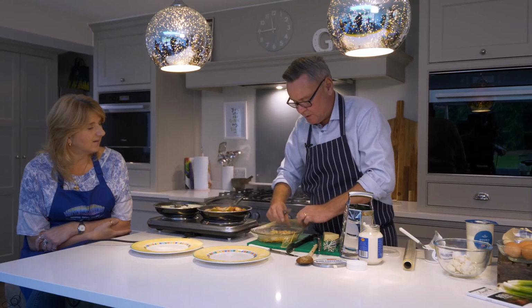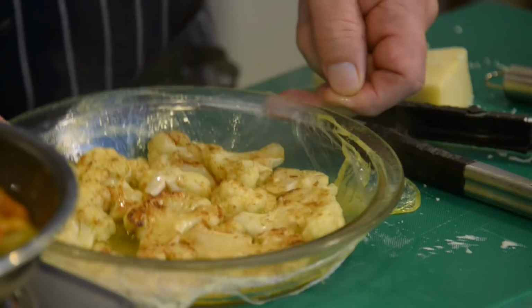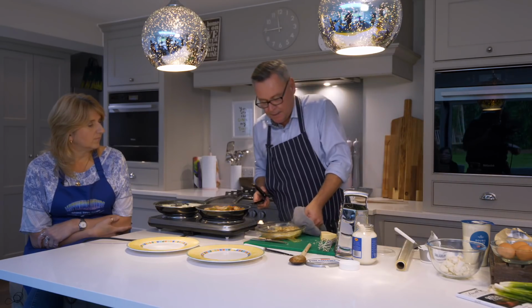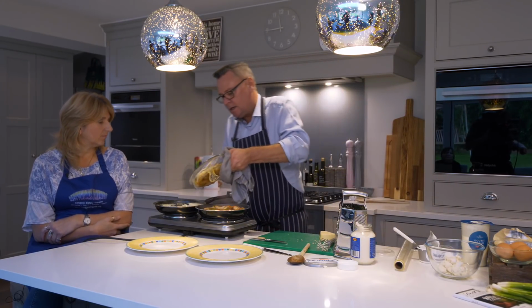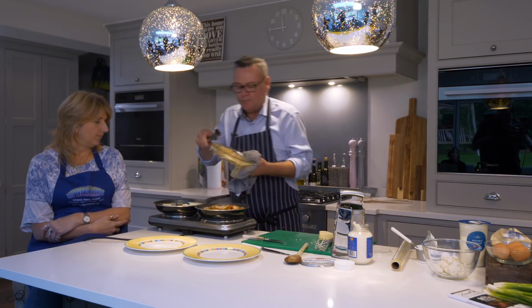Okay, just be careful when the steam comes out. It's quite hot. Is any of that excess butter going into there? Yeah. Mix it through.